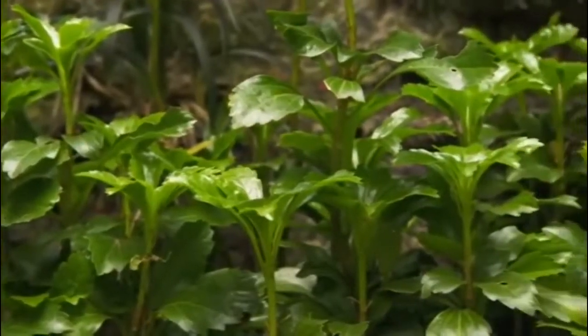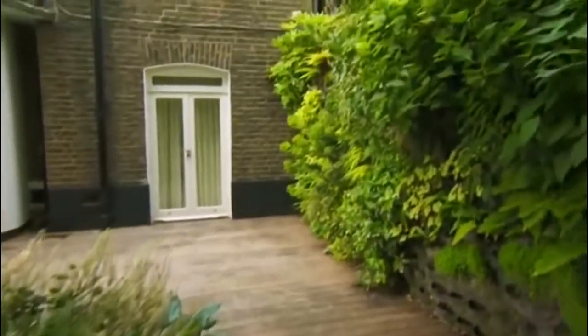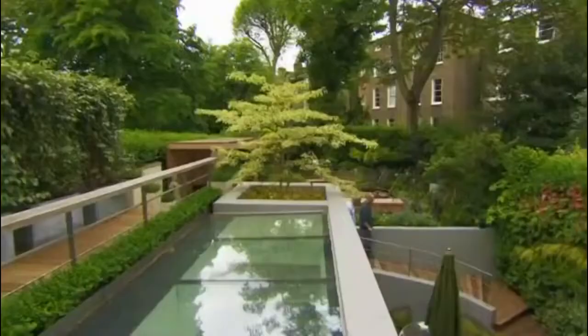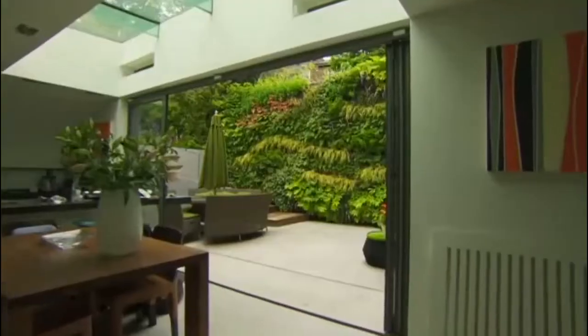I like it. This freestanding wall has established and grown over the last 12 months. It's a great example of a living wall packed with plants, thriving in an urban setting. But 12 weeks ago, Adam embarked on another project, which is rapidly integrating itself into a small city garden.